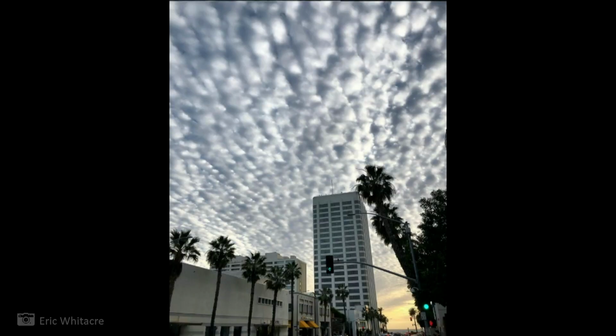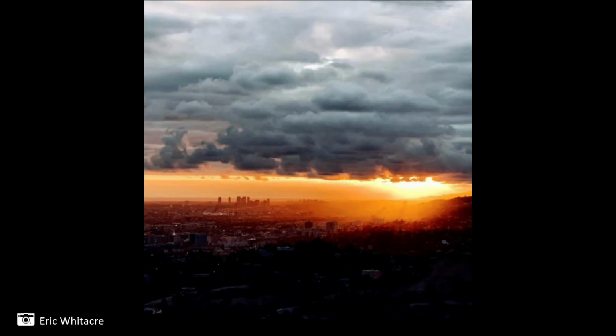And then some beautiful cloud images. These are from Eric Whitaker, who was our guest on All Space Considered in previous months. These are some altocumulus clouds over Los Angeles. And then these are some stratocumulus during a sunset in winter 2020 from Eric Whitaker.